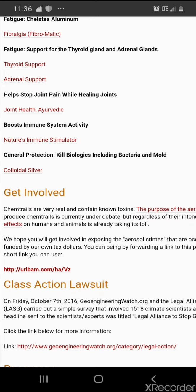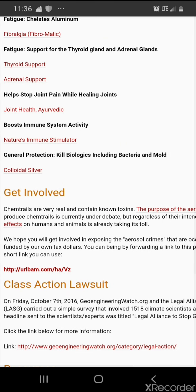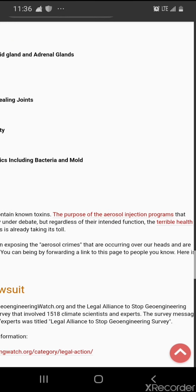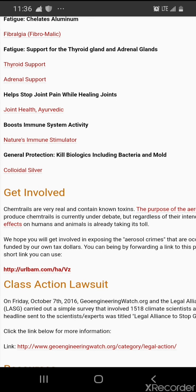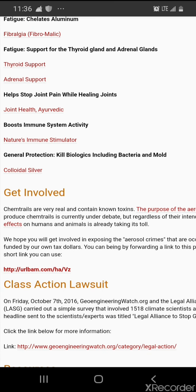Get involved. Chemtrails are very real and contain known toxins. The purpose of the aerosol injection programs that produce chemtrails is currently under debate, but regardless of their intent, the terrible health effects on humans and animals are already taking their toll. We hope you will get involved in exposing the aerosol crimes that are occurring over our heads and are funded by our own tax dollars. Now, this is what I'm saying when it's funded by the deep state. The deep state and the dark state is basically just using taxpayer dollars to pay for this bullshit to be passed by.